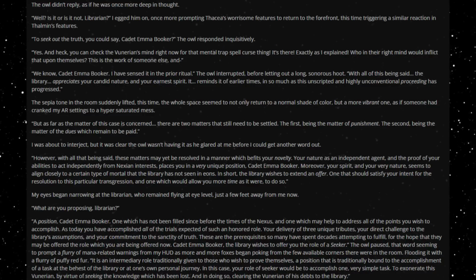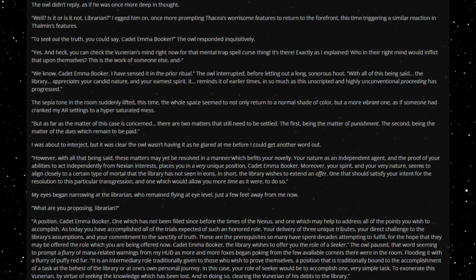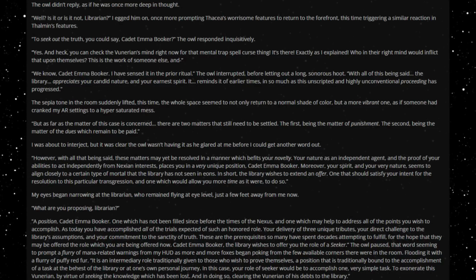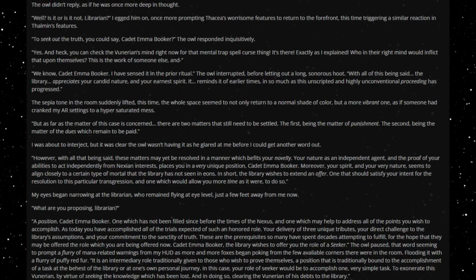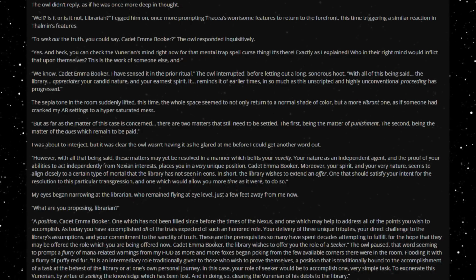Moreover, your spirit and your very nature seems to align closely to a certain type of mortal that the library has not seen in eons. In short, the library wishes to extend an offer, one that should satisfy your intent for the resolution to this particular transgression, and one which would allow you more time, as it were, to do so.